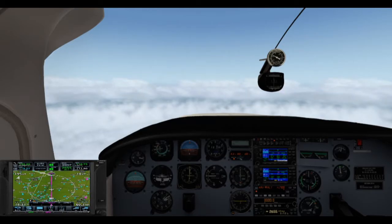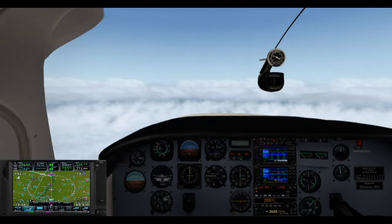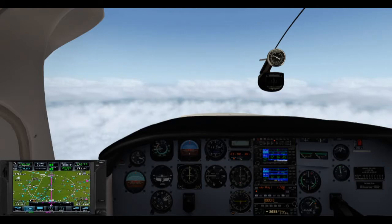MEAs on this airway go all the way down to 2,500 feet. We'll start our descent when we pass Jazzy here in about 15 miles. Right after Jazzy, we also go from Indianapolis Center to Chicago. And that frequency is going to be 135.75.